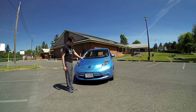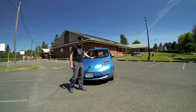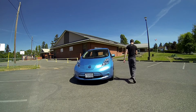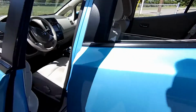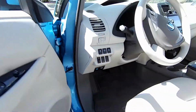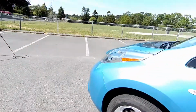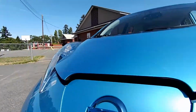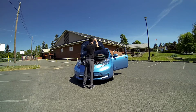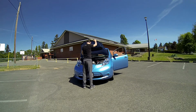So there's not a lot, but you're going to want to look at a few things under the hood. To open the hood, just go inside the car, just like any other standard car. Pull the hood open. The switch itself is on the left side. Just pull up on it, and the hood comes up. And the prop rod's here.